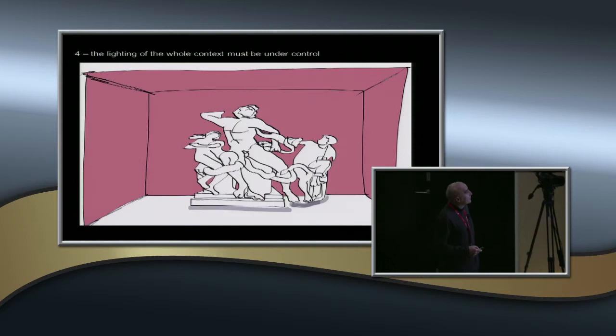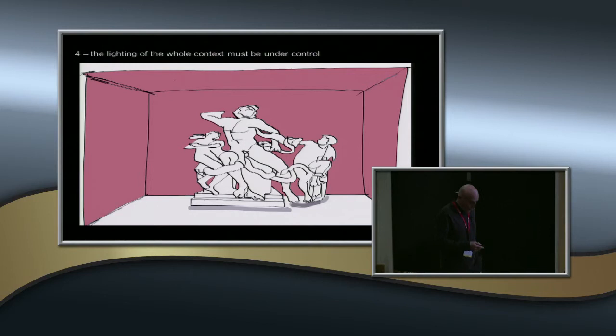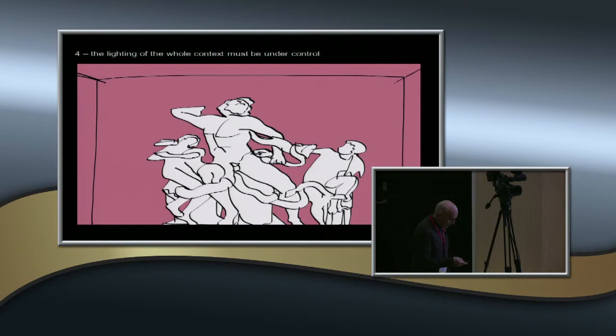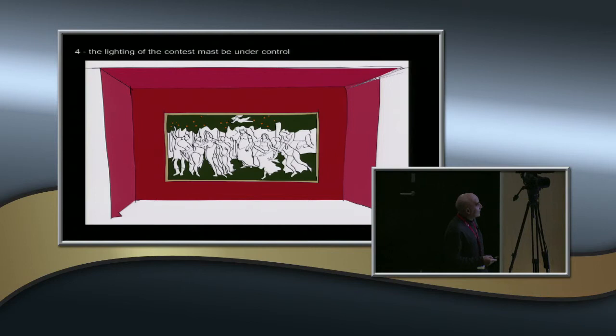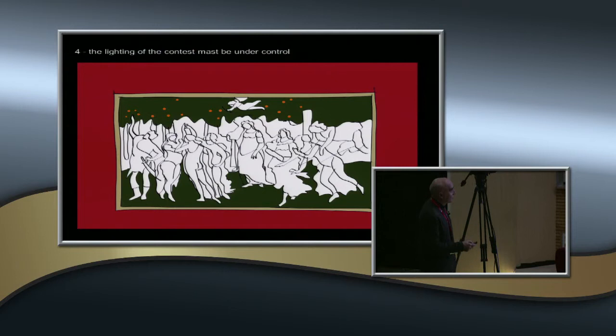Four, the light of the surrounding context must be under control. If I take, for example, the Laocoön, this beautiful sculpture, I cannot imagine putting it in a pink context, because probably I need to make a confrontation with the curators, or not make this mistake. And the same, if I take the Primavera of Botticelli, I cannot put this in a red surround, because probably I disturb the vision of the other colors of the painting.